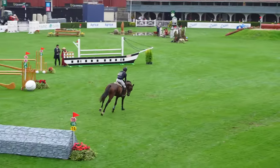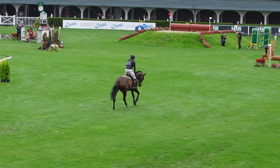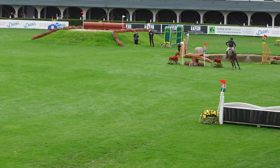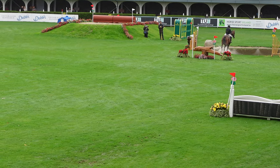So this is a perfect distance to the leather market. The horse is playing that well. The comments are going, I can't believe the distance. And once again, absolutely fine.